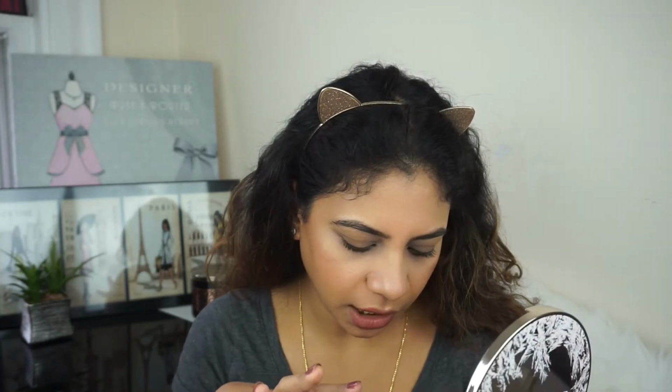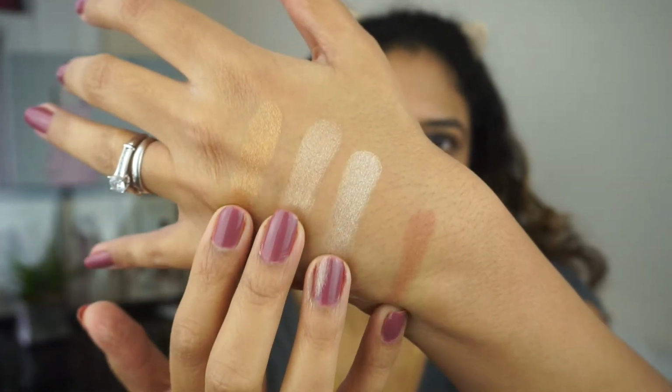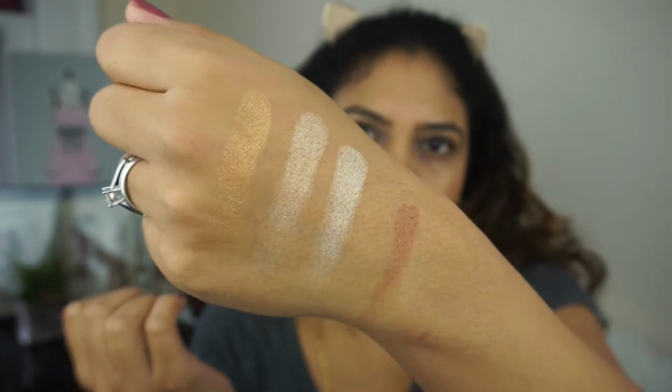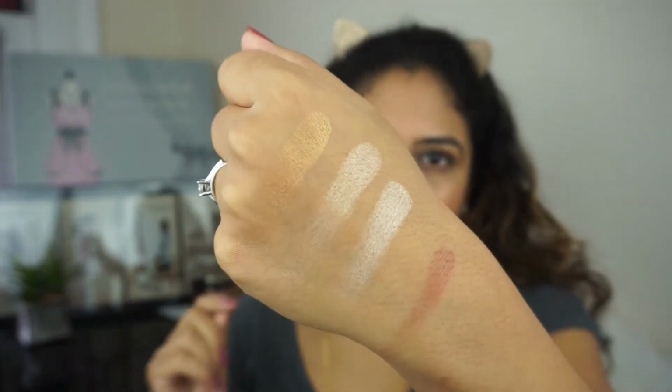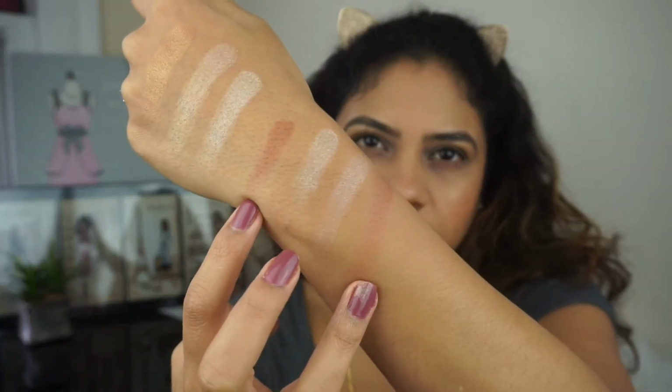Okay, pretty much everything seems like shimmer to me. I don't know what they meant by matte. Let me swatch a few of these. Let me swatch it over here. That's so pretty. It's well pigmented, and it's also really smooth on skin. I think these 2 shades are what they consider satin matte. It doesn't really say which one is the satin matte.